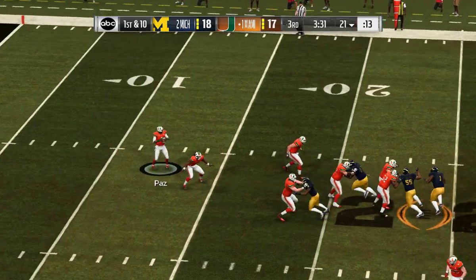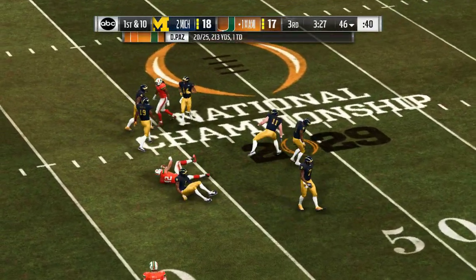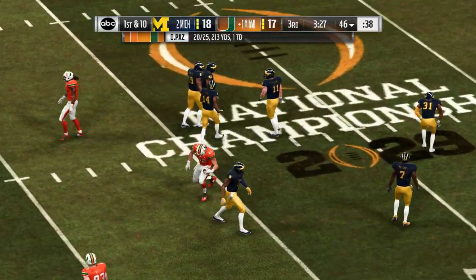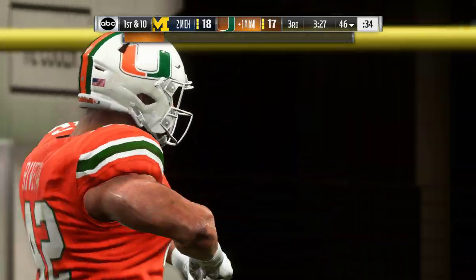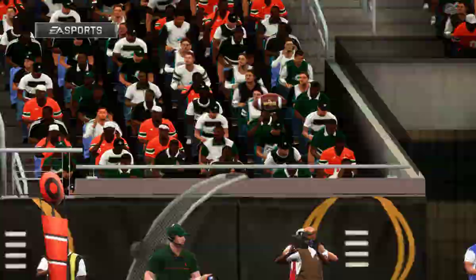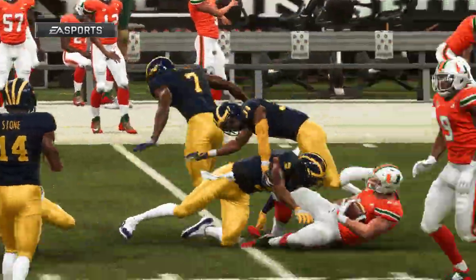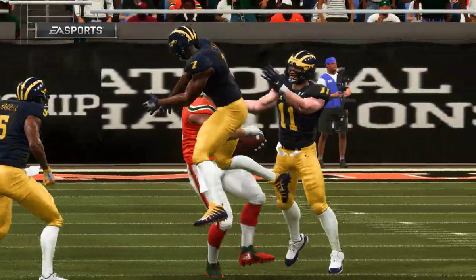Little play fake here on first down. He's got his tight end on the corner route. It's complete. And they work this well upfield across the 45. That one goes for 24 yards. Nice play call, a little bit of play action right there. If you can get those linebackers to freeze for just a split second, that's usually all the room you need in order to get it to your tight end.